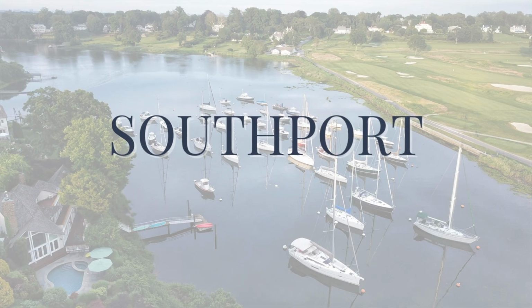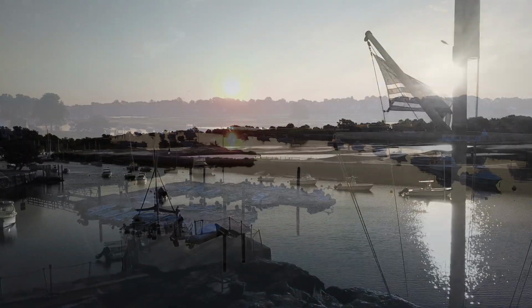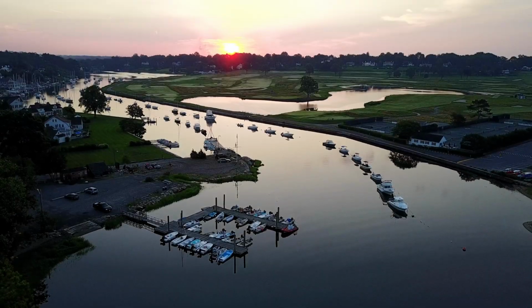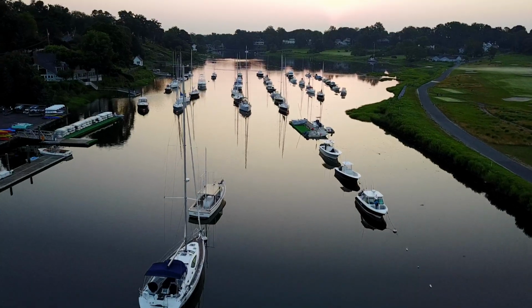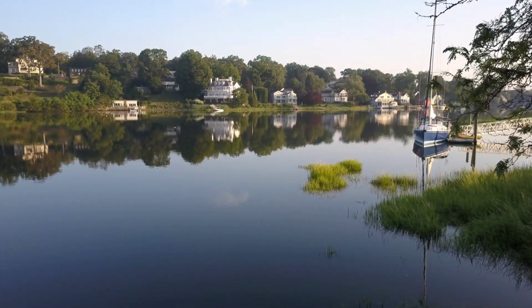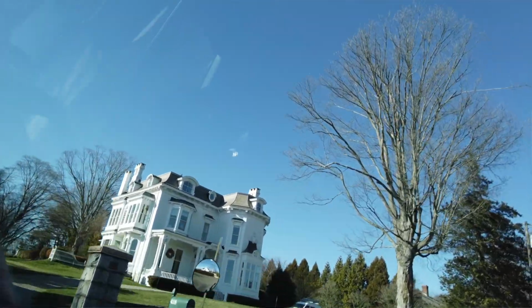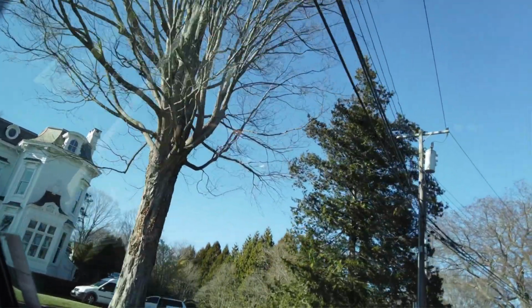Next, let's head on to Southport. Southport is a historic and highly sought after coastal neighborhood known for its timeless New England charm, the luxury, beautiful waterfront setting along Long Island Sound. The section that is near the harbor is a historic section. There's many Greek Revival homes there, lots of stately architecture. And of course, these homes are more expensive than you'll find in another section of Southport.